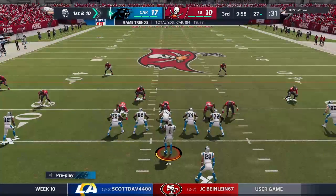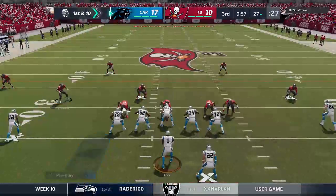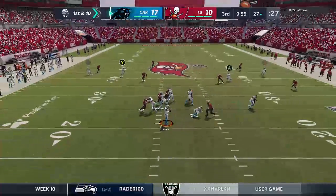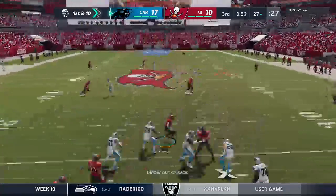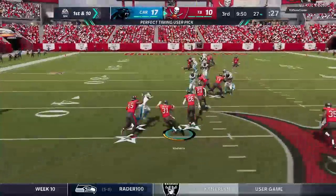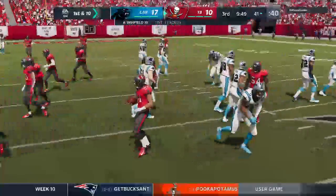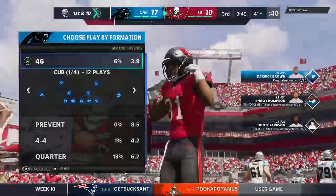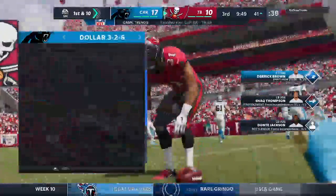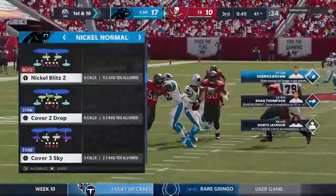The Panthers out there and ready to begin their next drive. We have not seen much on offense from either side. These last few drives, it has been a struggle, hasn't it? Totally. And he's going to be intercepted a third time. Picked by Antoine Winfield Jr., and he's able to get it back to the 41-yard line. Not the way you envision things to start out the third quarter. One play and already a turnover.